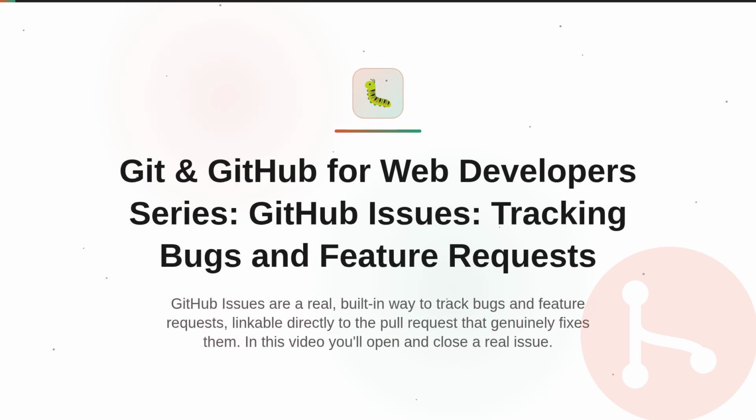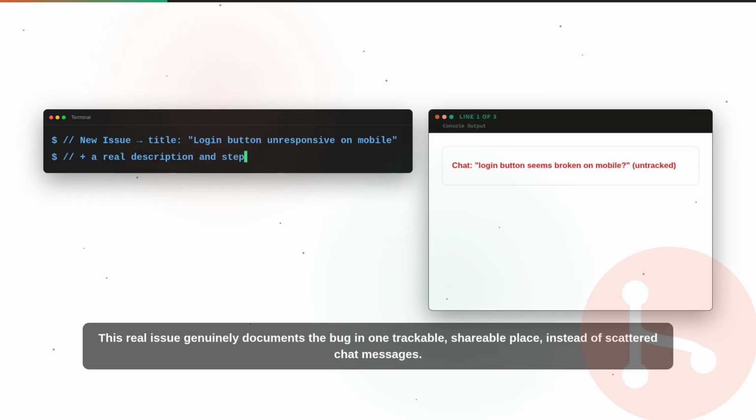GitHub issues are a real, built-in way to track bugs and feature requests, linkable directly to the pull request that genuinely fixes them. In this video you'll open and close a real issue. This real issue genuinely documents the bug in one trackable, shareable place instead of scattered chat messages.